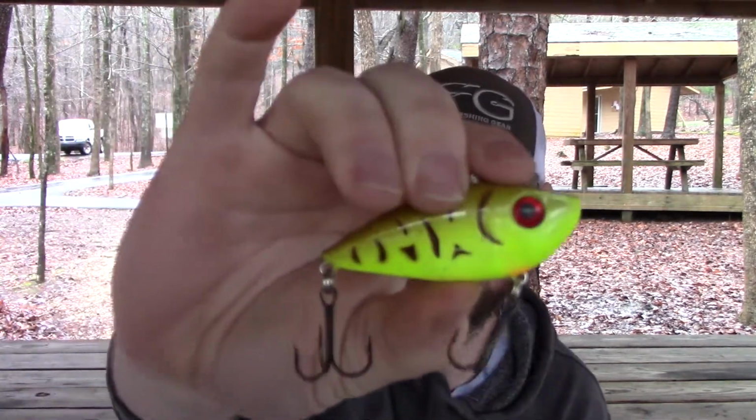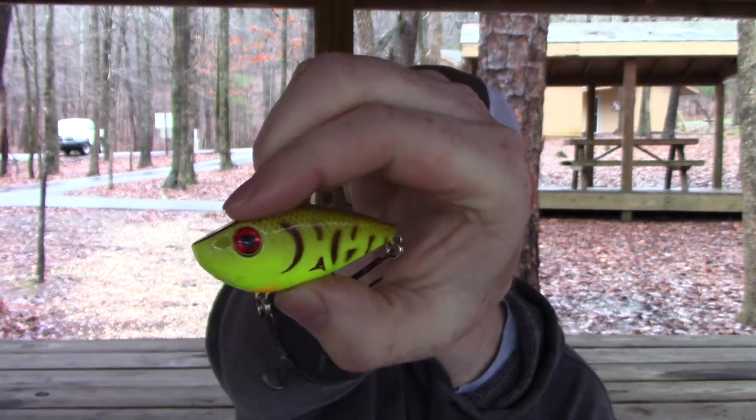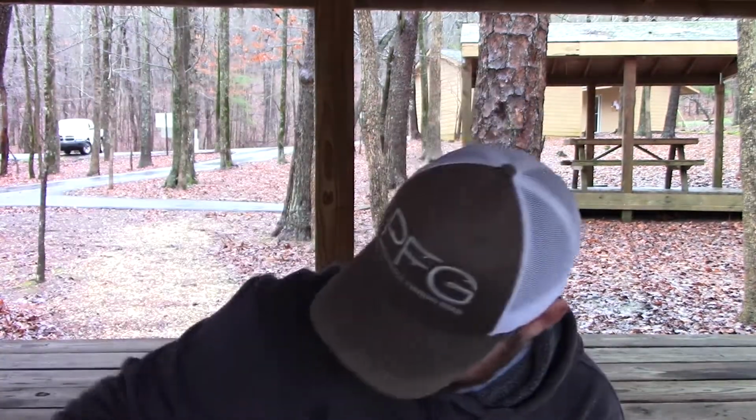4th, you know it. It's that red eye shad, any kind of lipless crankbait, rattle trap, red eye shad, doesn't really matter.